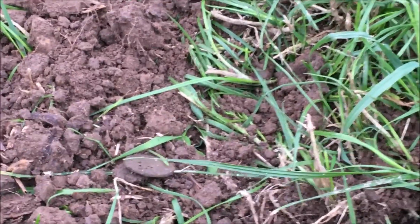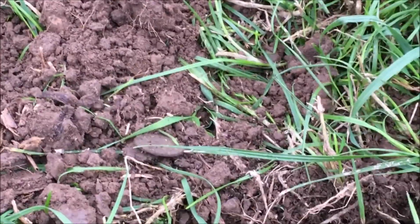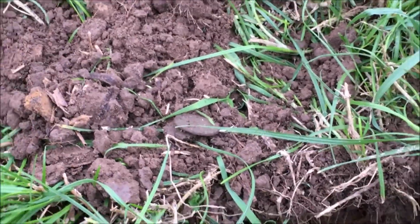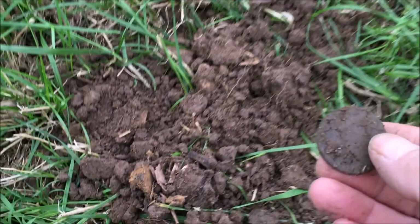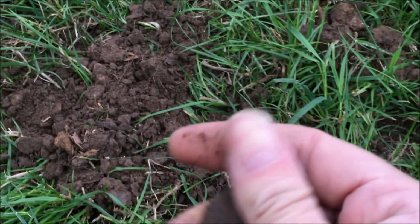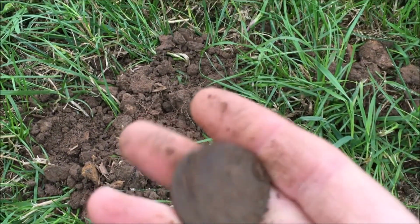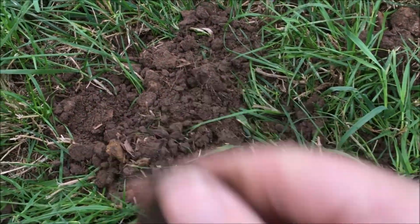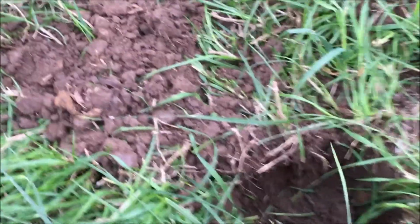Well, I'm saying it's a coin. If this is a button, I'm going to stick this probe right in my eyeball. I'm sure it's a coin. Let's have a look. Yeah, it's a coin. Let's have a look at you. Shame it's not silver.